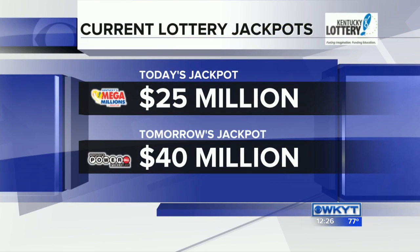Today's Mega Millions jackpot is $25 million, and tomorrow's Powerball jackpot is $40 million.